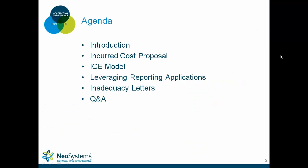For our agenda today, first I'm going to go through some brief introductions. Then we're going to get right into the incurred cost proposal itself. We're going to talk about who needs to submit one, as well as the consequences of noncompliance. Then we're going to look in the ICE model and take an in-depth look at each of the schedules, as well as best practices and tips as you go about completing it.